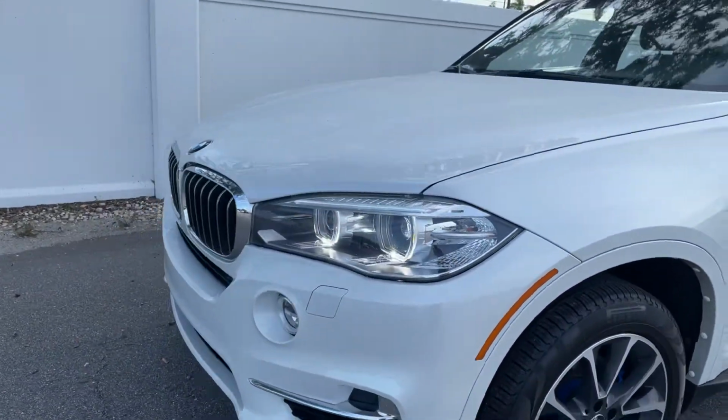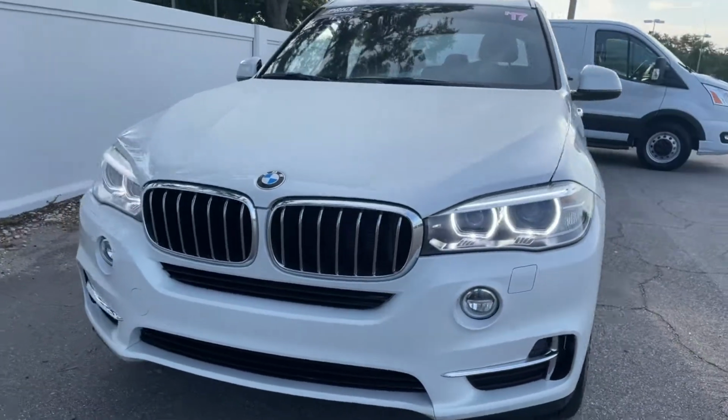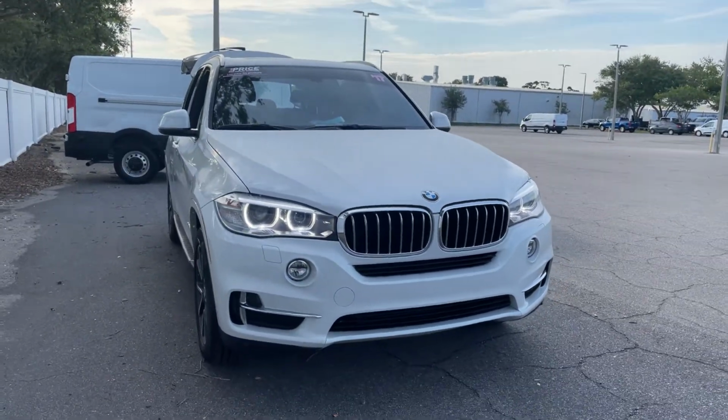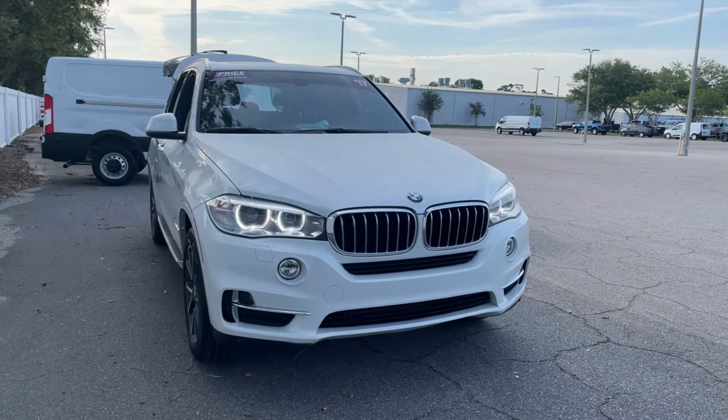So it's got power. Unlike all pre-owned vehicles at AutoNation Ford St. Pete, it has a 5-day, 250-mile money-back guarantee.